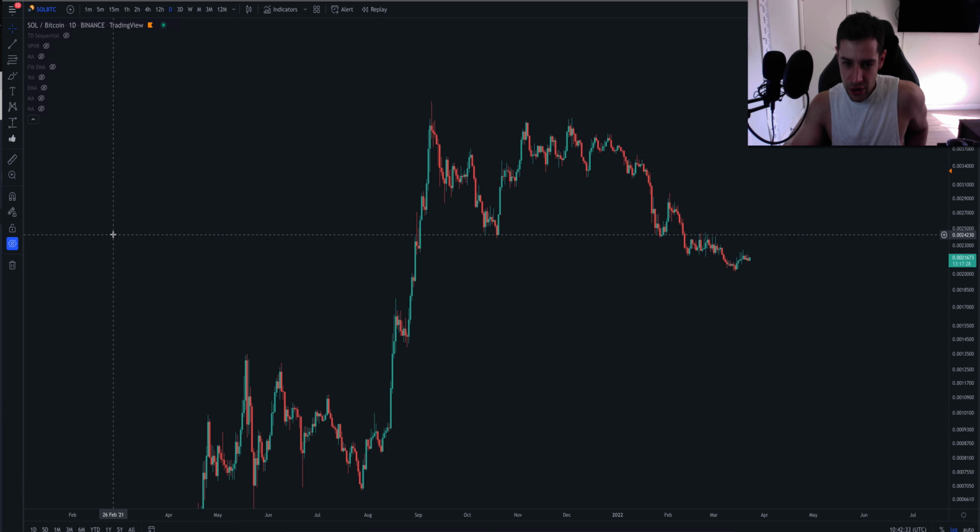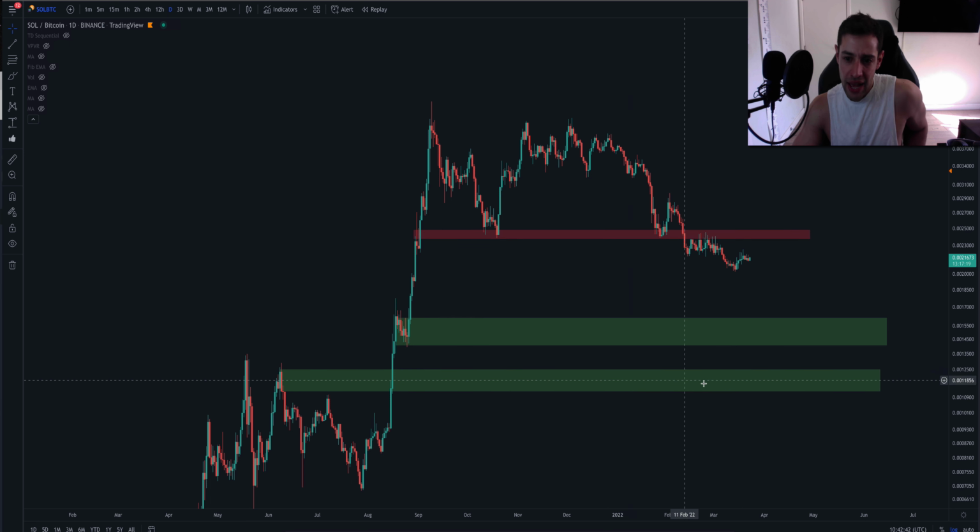Now, taking a look at Solana against Bitcoin, I think there is a reasonable amount of weakness here to give you an idea that we still might have a little way to go to find that bottom for Solana, because we broke this key level that we spoke about in the past at about 25,000 Satoshis, okay, and we broke down, and essentially we tried to retest this area through all of February, got rejected lower, and valuations versus Bitcoin are definitely downtrending.